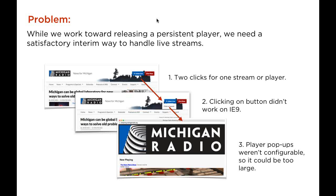For example, for many stations that only had one stream, users were reporting that it was confusing because they would go to click on it, but it wouldn't start playing. You would just open this menu that only had one item in it that might say, click again, and you'd have to click again, and that was kind of frustrating. It didn't work on IE9 to click to listen to it.